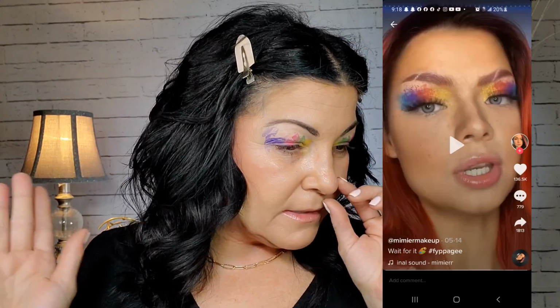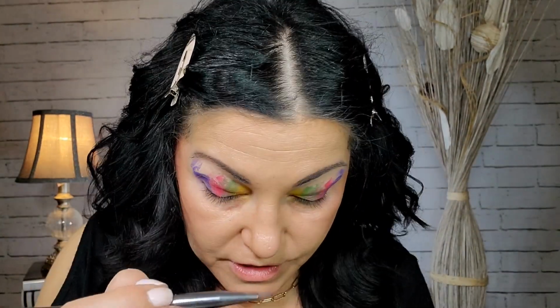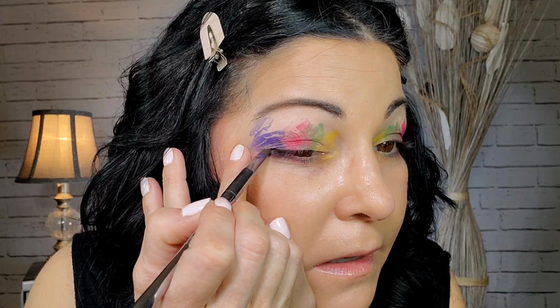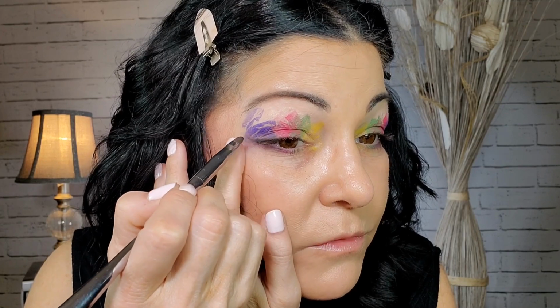Okay. So this is where we're at. But as you can see, it does work. It is crazy and fun. But when they put eyelashes on, let me just finish the look, and we'll see what you guys think. And what I'm going to do is I'm going to put all these colors underneath. Add a little bit of black liner on this outer edge here. You could do a nice wing here just to make it super fun.